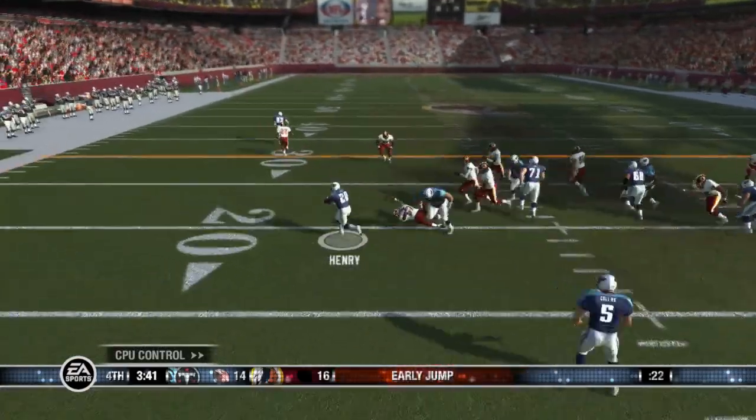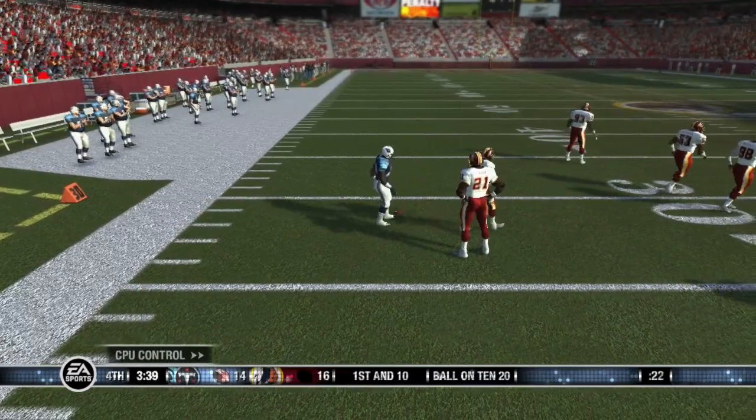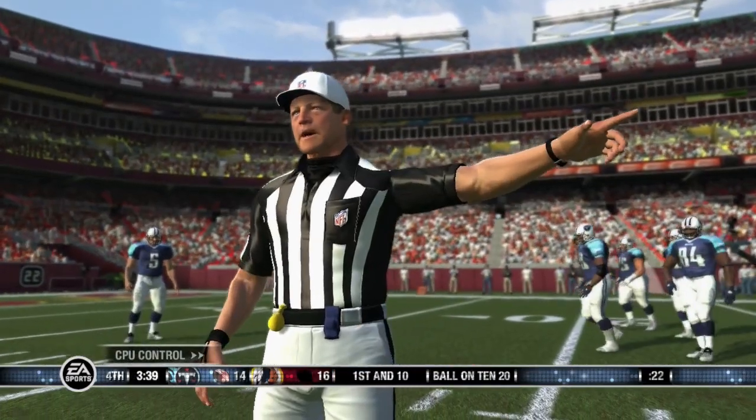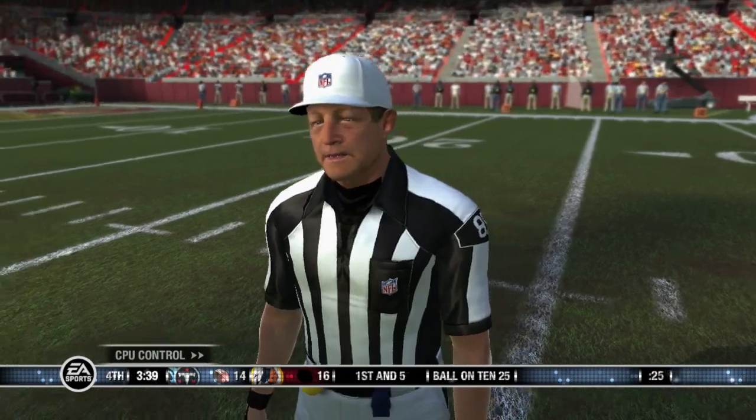Troop comes in motion. Sean Taylor trips him up, and that was a gain of 7. We've got a flag down on the field, might have been offside. First down.